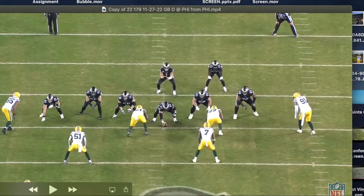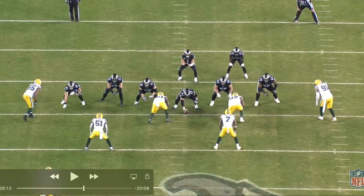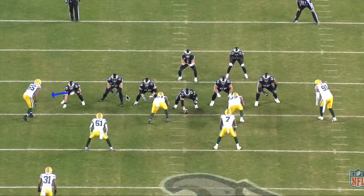So he's going to... I did not mean to move my video there. Let's draw this up here real quick. He's going to be out on him. They're going to combo that up to 51. They're going to combo this up to 7. So they're getting these double teams across the board. We're going to pull and kick out the D end. Really good way to call this, to just emphasize double teams, and especially when you have a tackle pulling around, it's a lot more body mass for that defensive end instead of running the split zone traditionally.